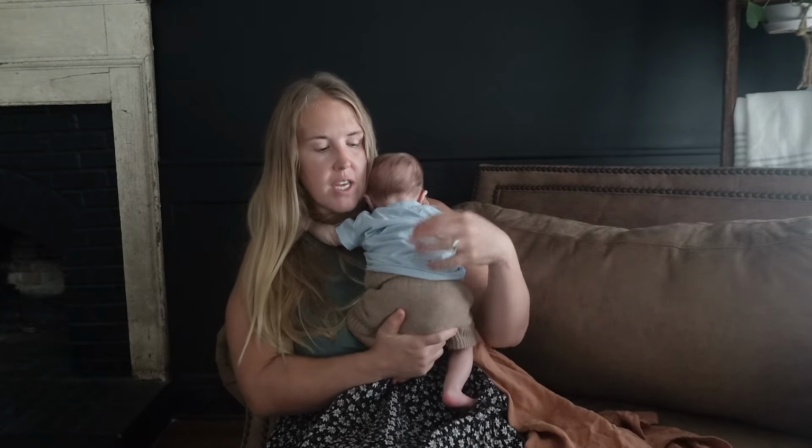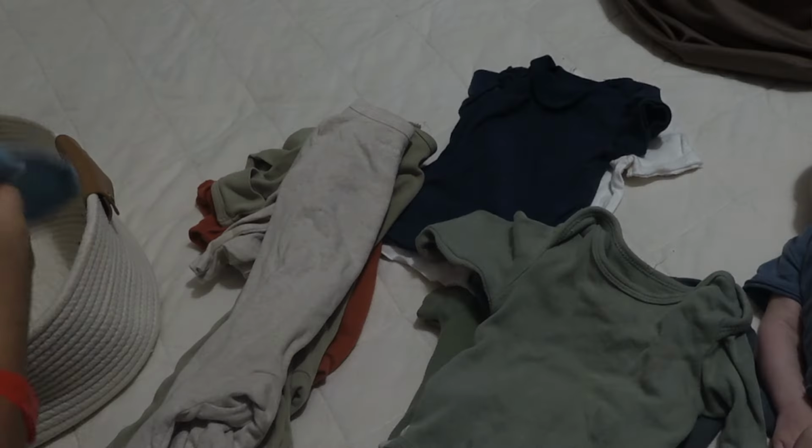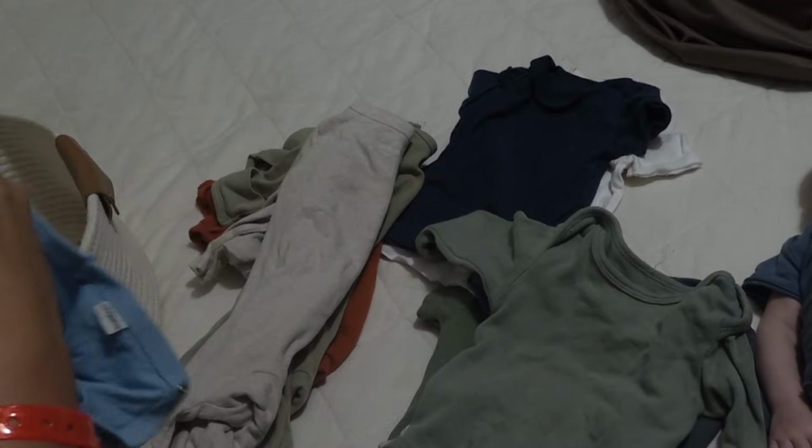You can do it, it will fit. But I just like being able to see the wool diaper. I think they're really cute. So this is like his only new item, these little pullover t-shirts. So just something very basic for baby. I would not go all overboard with clothes and outfits.